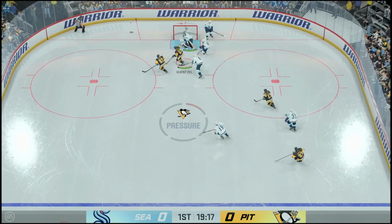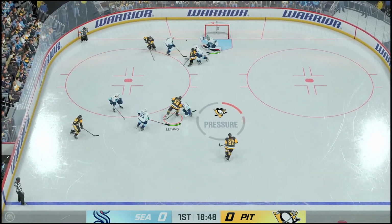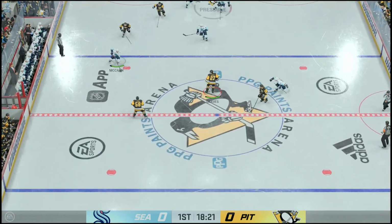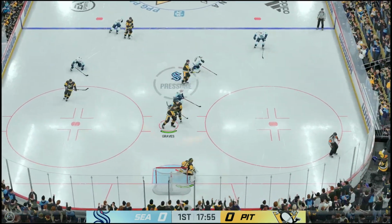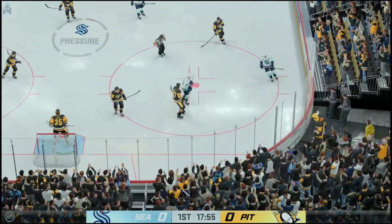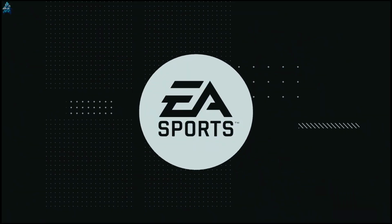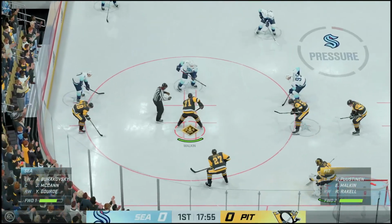Picked up along the boards by Gensel. Oh, trying to pick his corner and puts it off the outside of the post. Great chance there, James, and an opportunity to get the go-ahead goal, but the pipe gets in the way, and it says, not today. Official blows the play dead as the puck goes out of bounds. Lots of time left in this period. Still looking for our first goal.